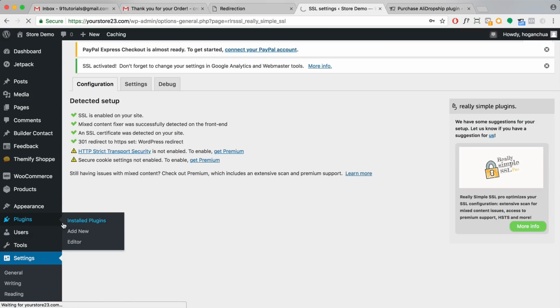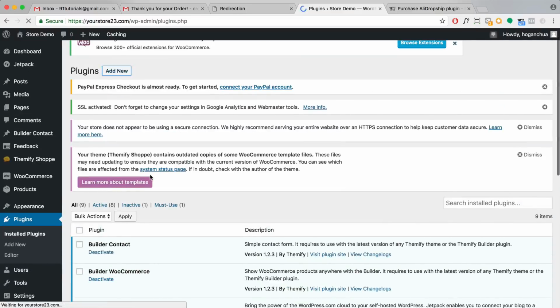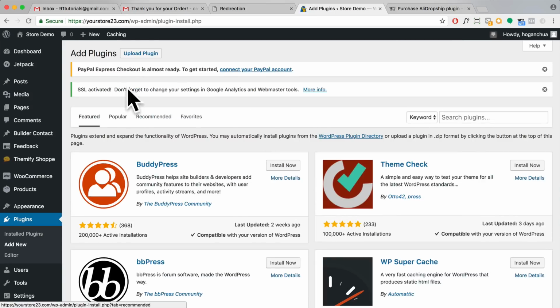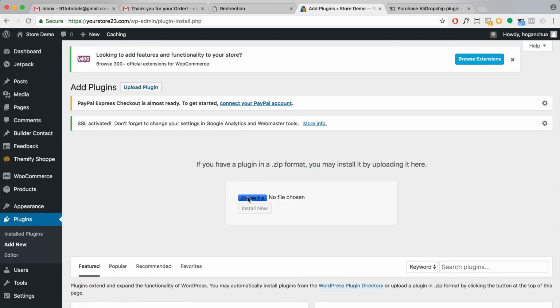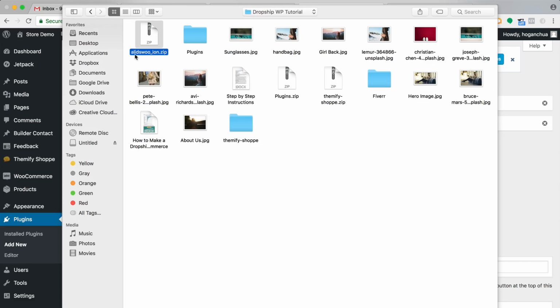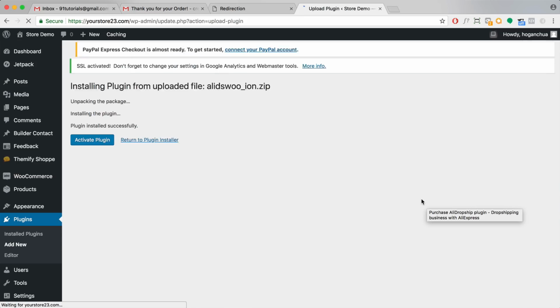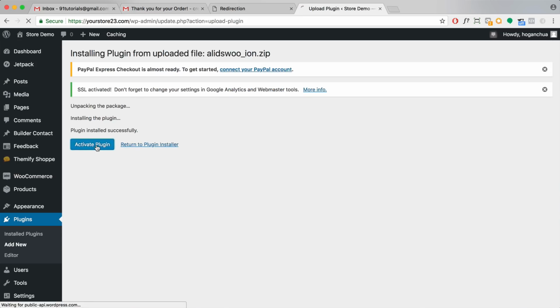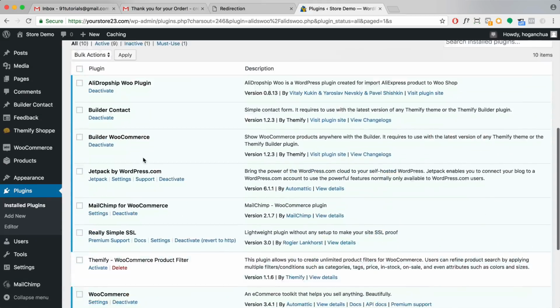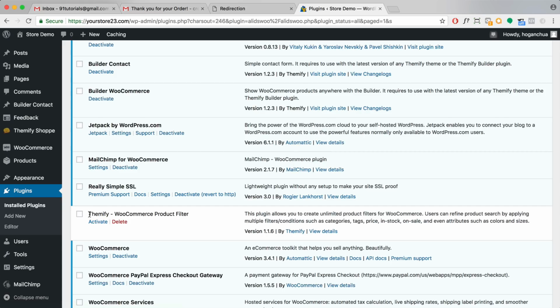So we need to go back to our WordPress dashboard area, and we need to install that plugin. So click on plugins, and then click on add new, and then upload plugin, choose file, and go back to the folder where you've downloaded it. It should be this one here, and then click on open, install now, and then we'll need to activate the plugin. And you can scroll down and make sure every plugin that we've actually installed is activated. So for the Themify WooCommerce product filter, you can activate that one right now.